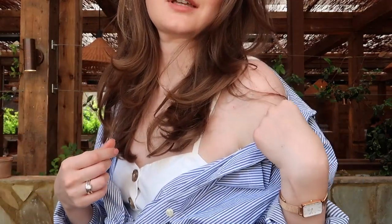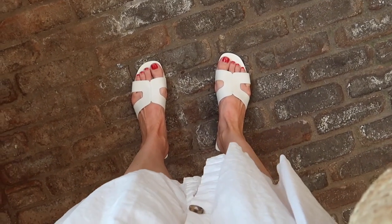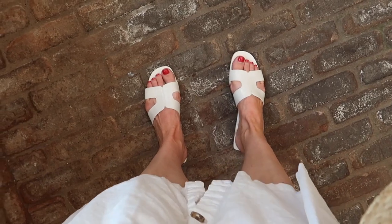And this is my outfit of the day. I'm almost wearing all white. White dress. And this shirt, just in case I'm gonna get burned. White sandals, they're my recent purchase. I got them from H&M and they're really, really good.